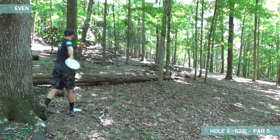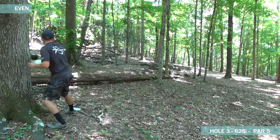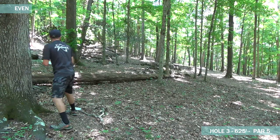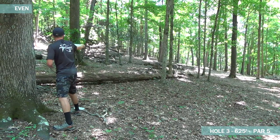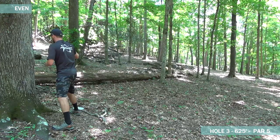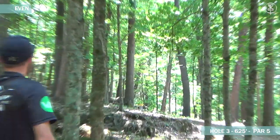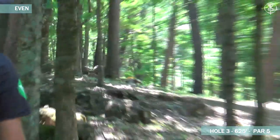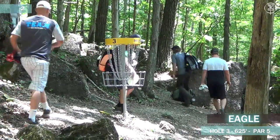Yeah. I mean, this hole, 625 feet, it definitely takes two hard throws to get down there to the basket, even for these top pros. Yep. Chris, stand still here. He's not having a run up. Yeah, nice. Pinched up beside that tree. It's looking pretty good. Great shot. To his third shot. Absolute tap in, eagle three. It's a good three.